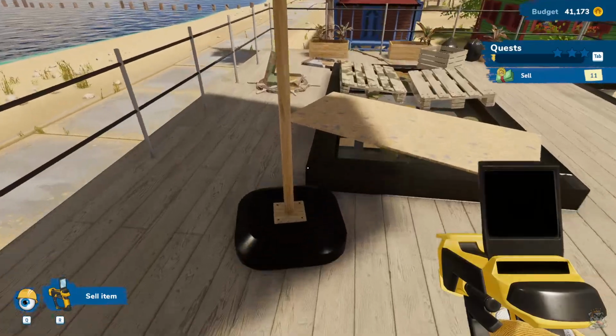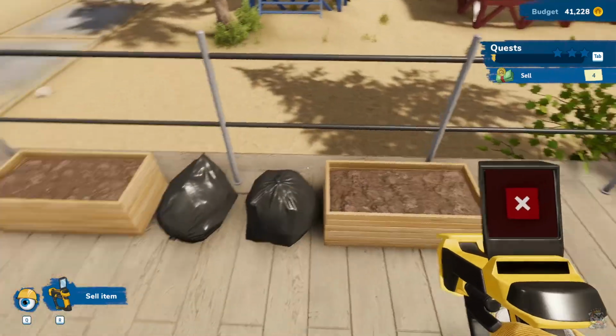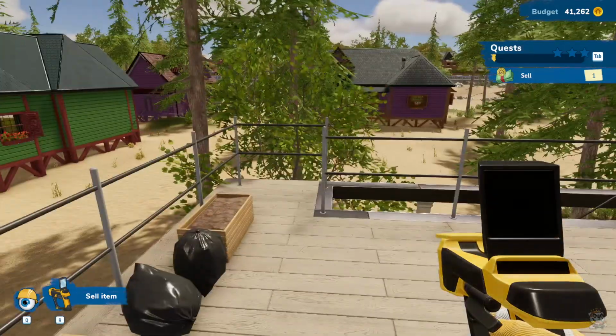Like they were using that as a skateboard ramp. You know. No judgment. Probably something I would have done as a young lad. 1 left to sell. What is it? What is it?